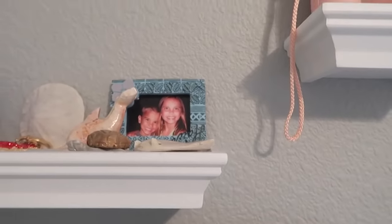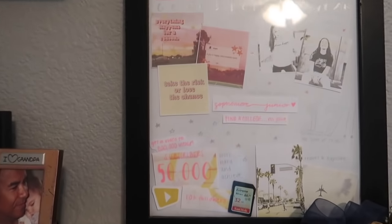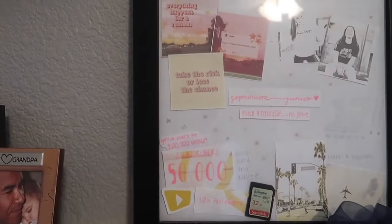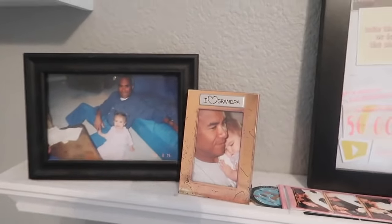All these things. I have my Polaroid. I have my 2019 goal vision board thing. I don't know. I got that idea from Laura DIY. I just kind of changed it up a little bit. This is the flowers when I went to formal. I just have some pictures up there.